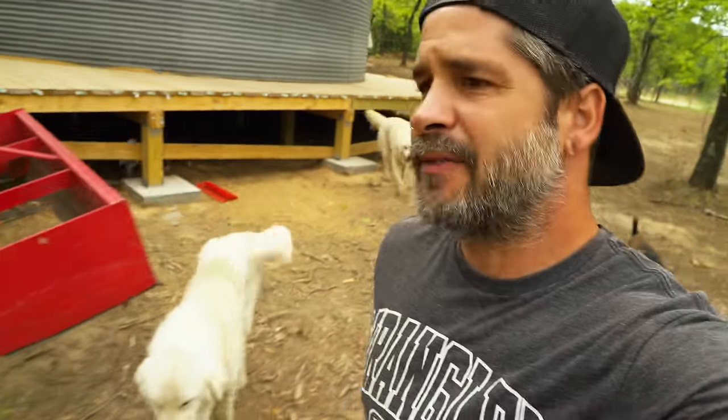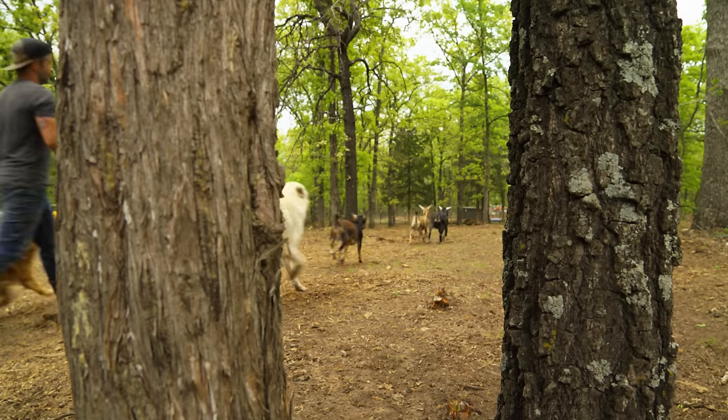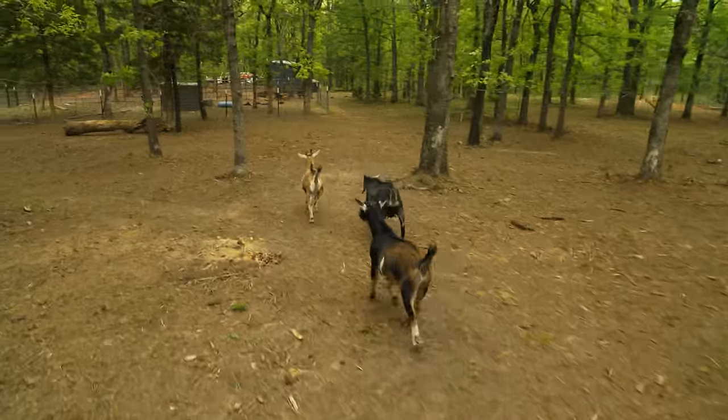We've just been leaving the gate open for them. They are amazing goats. Look at them. They just take care of themselves. They'll run back over there. We are trying to get the barn and everything finished up, build the stalls, all that. But today we got to work on the fence, get that knocked out. So let's go feed the pigs first.